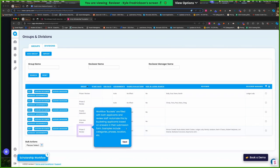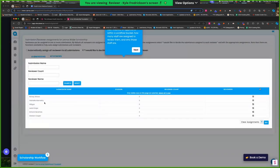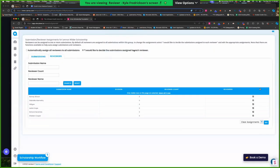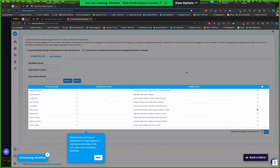Why this is really cool is if I open my buckets up, it actually shows me 2 things. One is a list of all of my applicants, so Barney, Gabrielle, Gilligan, as well as my review committee. So what you can do from a compliance perspective is you can literally type in, give every applicant to 3 reviewers. They should be scored no more and no less than 3 times. But also don't allow my review team to score more than 15 people. So you literally will type those numbers into the system. It will then just start to randomly and equally distribute that out.